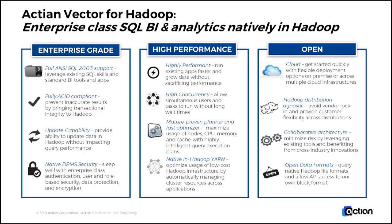So for instance, at the end of quarter or end of year, you may want to allocate more resources to your ETL jobs because it may be that those are the most important jobs to you at that moment in time. So you can scale back the resources allocated to Vector, reassign those resources to ETL, and then when you're done with all that ETL processing, you can have Vector go back to the previous allocation of resources without having to stop and restart the system. So that's huge, and that's something that's unique to us, a really smart use of Yarn for that.